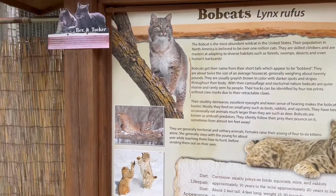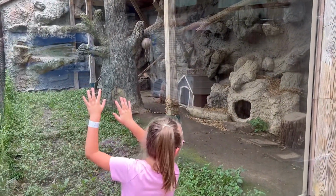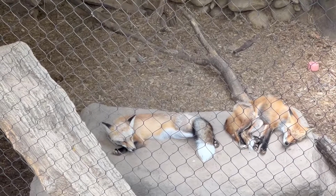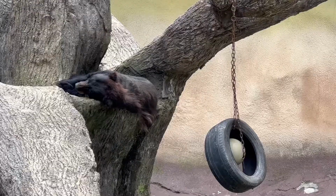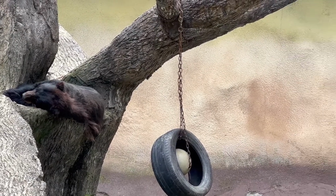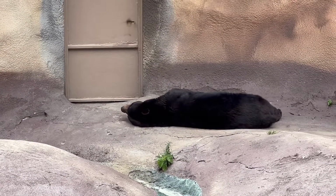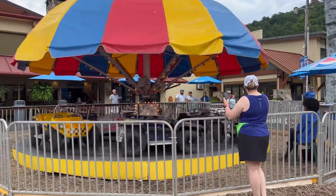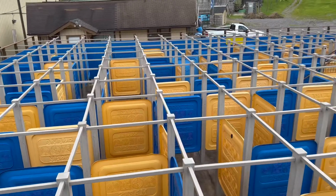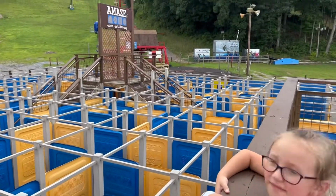But most of the animals were asleep. Is everyone taking a nap today? There's lots of other activities outside too. But I really wasn't interested. Maybe when I get older.